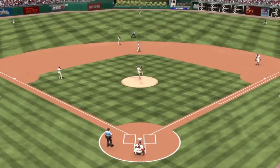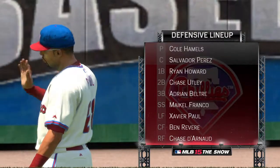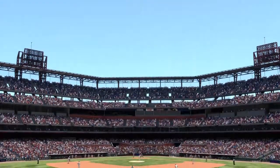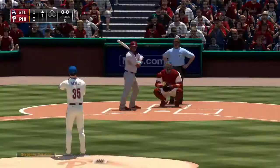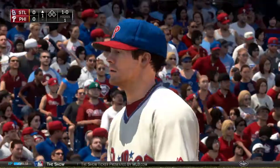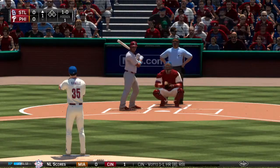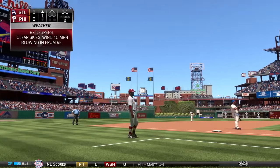And Cole Hamels looking to have a good start here today. The Phillies are on a winning track, hoping to win their fifth straight. John Jay will lead it off for the Cardinals. And the first pitch of the game, it's outside for a ball. One ball and no strikes. Got that over, 1-1. 87 degrees here at first pitch.